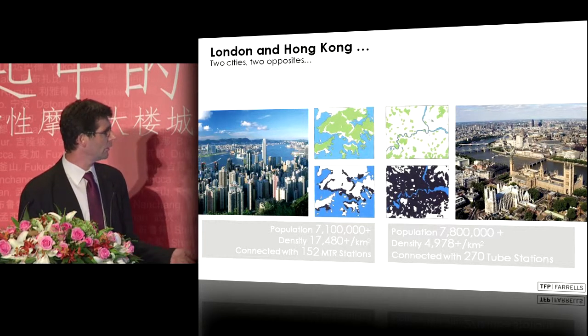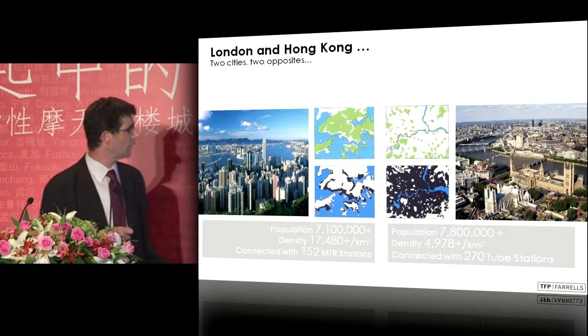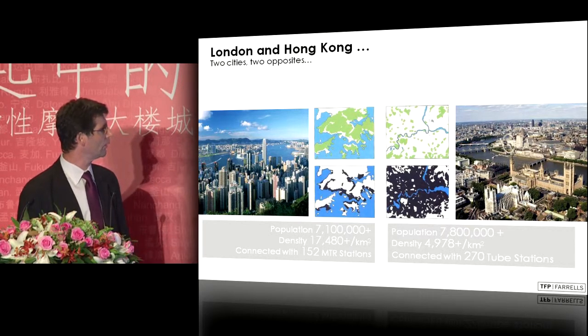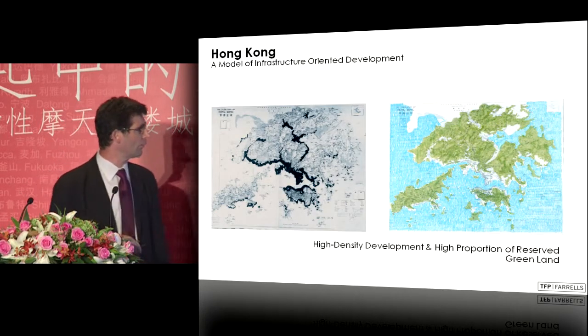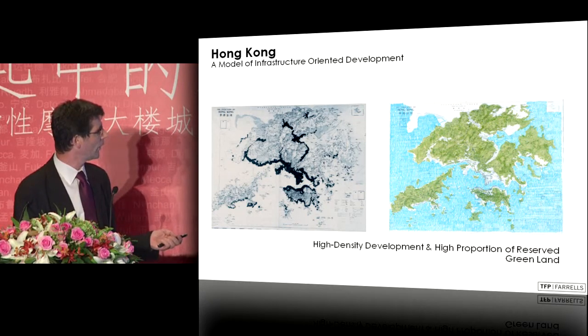But in London, the development is scattered over the whole territory, whilst in Hong Kong, because of its terrain and the mountains and the hinterland, the development is really restricted to the areas along the coast. So very dense developments along the coast and no development in the mountains. And obviously, these dense developments result in very different building models. You can see that here, how the city has developed along the waterfront.